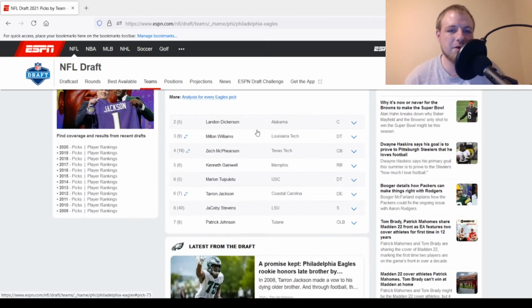Then Kenny Gainwell in the 5th round out of Memphis, a running back a lot of people liked. A lot of people thought he'd be like a 3rd round pick or earlier, but just wasn't quite there. Only 1 year of college production, opted out this year after several members of his family did die due to COVID. So I don't blame him there.